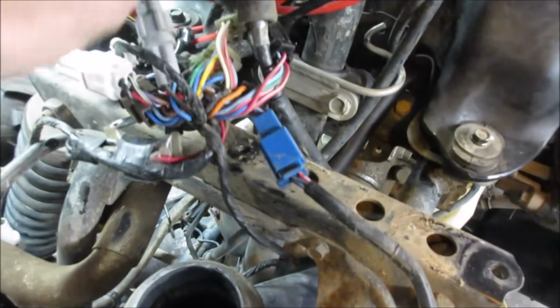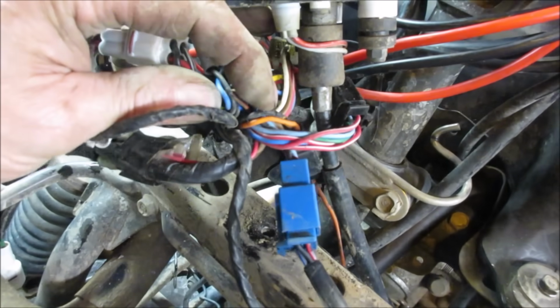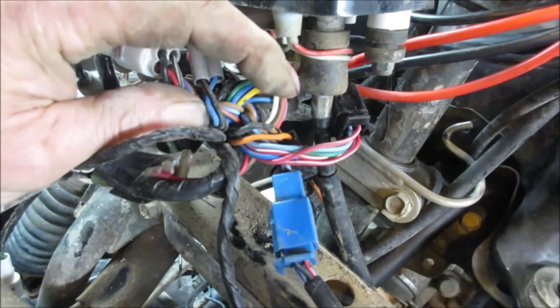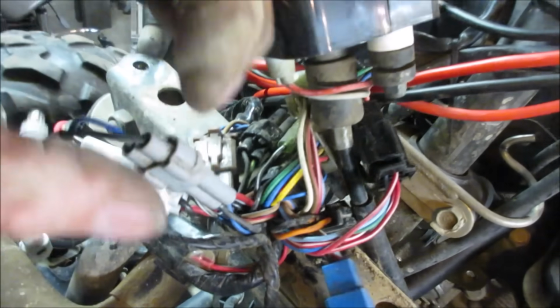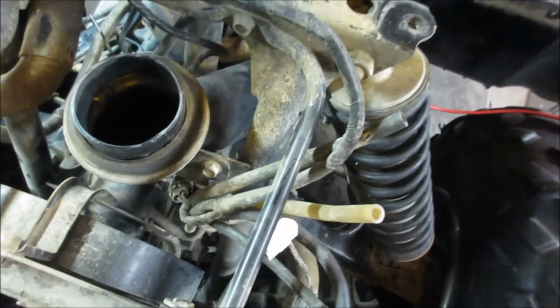So I'll see where else it goes from there. It just kind of hides in the harness, so you can't really tell where it goes. I don't see it melted to any other wires besides that one. That's the one we're talking about. Yeah, then it just goes into the heart of the harness. You can't tell from there.